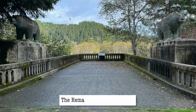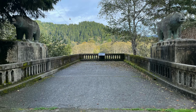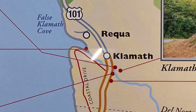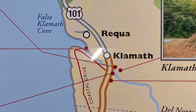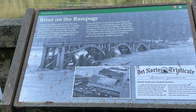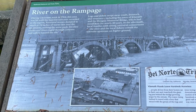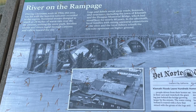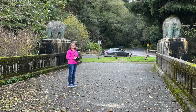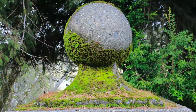The remains of Douglas Bridge. This is where the Redwood Highway originally crossed the Klamath River. But in 1964, tragedy struck, as the greatest flood on record destroyed not just the bridge, but the entire town of Klamath. The bridge and town were rebuilt upstream, and the highway was diverted, leaving this section abandoned.